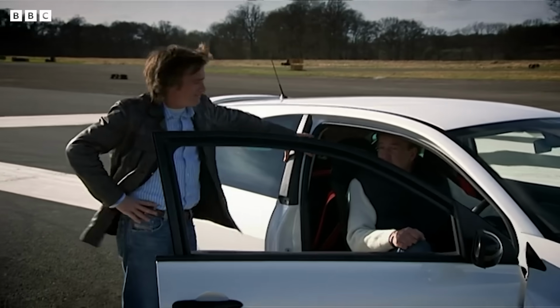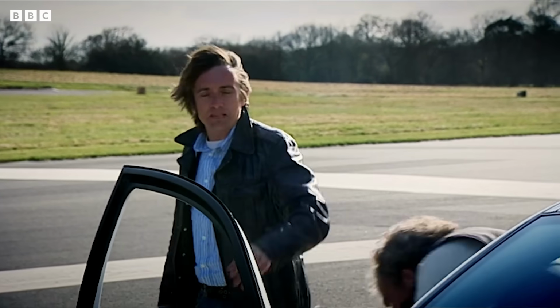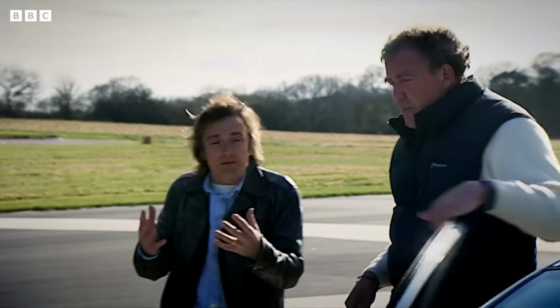Passenger airbag? No, who cares about that? I've just got one airbag. Yes, there's nothing in there because it's been, what's the phrase? Stripped out, pared down.